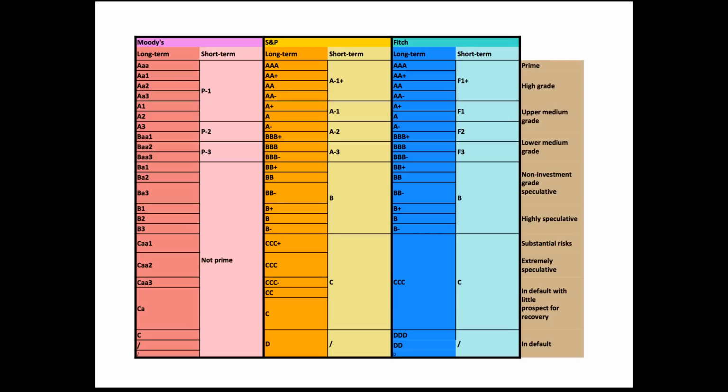So if you're buying a bond, and let's say you bought a AAA bond, the chances of that company or government repaying you all your coupons and then giving you your par value back at the end of the investment is very good with a prime investment. For one that's rated in default, it's very bad. It's not likely. And everything in between is something you would have to figure out.